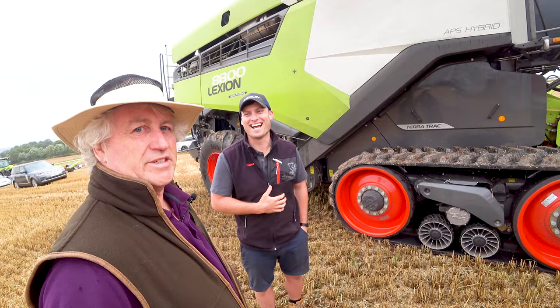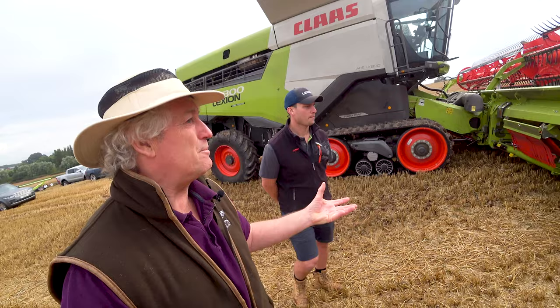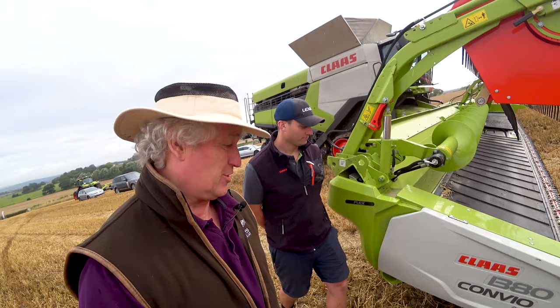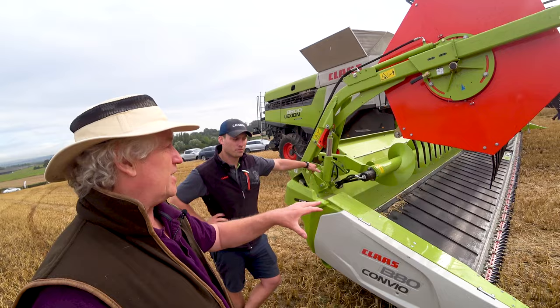I'll just turn around here. It is sadly raining. Okay, so that's roughly the combine, but there's a bit that sticks on the front. Yes, absolutely. That we call a header, or what Claas call, wait for it, a Convio flex header. Some of you might know it a bit more like a Draper header, the McDon type thing, etc.